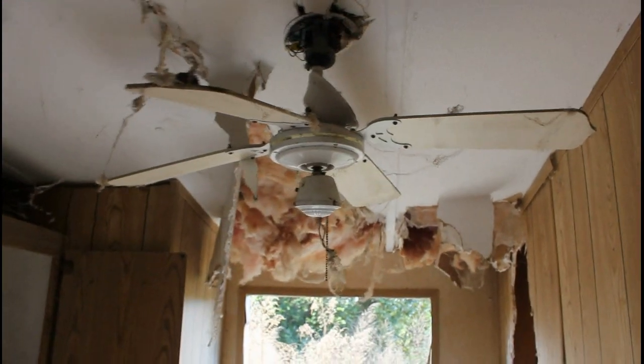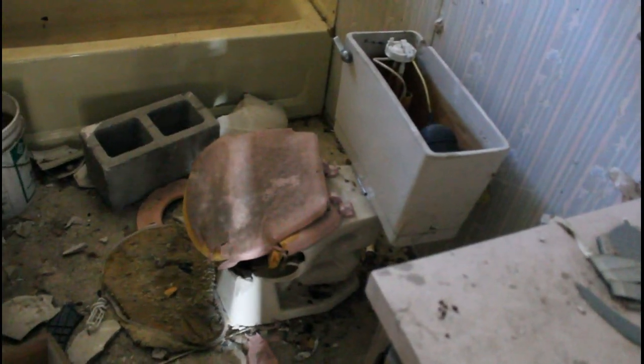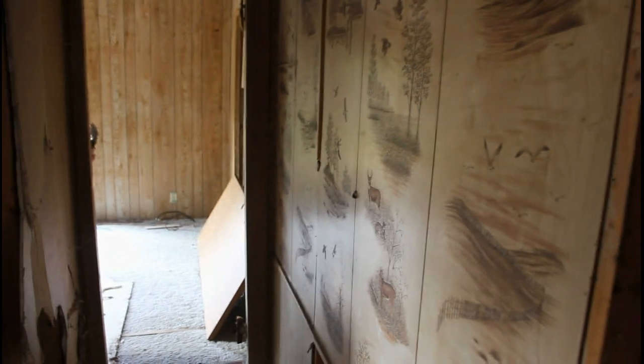Anybody want some eggs? Look at this toilet seat. Pretty fantastic. There's not a whole lot left of it. Check out this wallpaper. It's pretty cool. Got some birds flying around. Pretty neat.